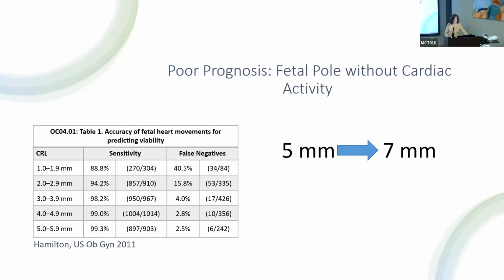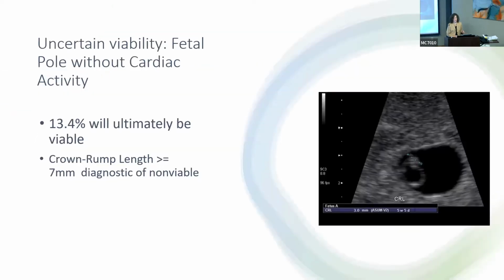So based on this and an additional study that showed no viable pregnancies with a crown rump length greater than 5.3 millimeters, the SRU created the guidelines using a 15% inter-observer variability of 7 millimeters as the cutoff. A follow-up study confirmed that this is an accurate threshold with no viable pregnancies in the follow-up study greater than 6.2 millimeters.